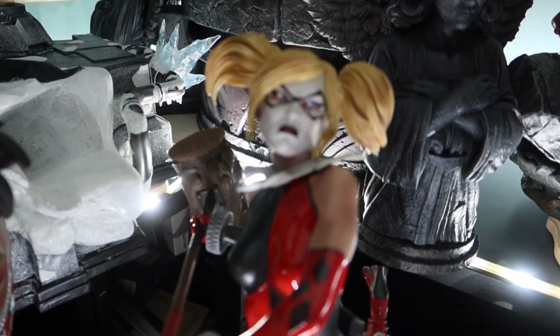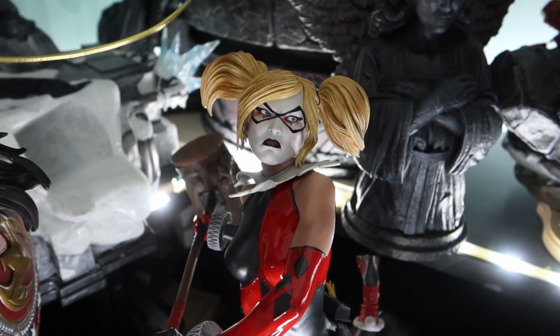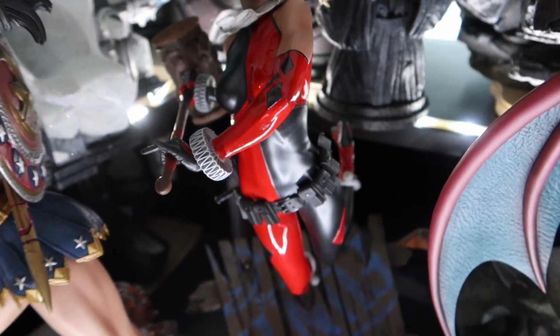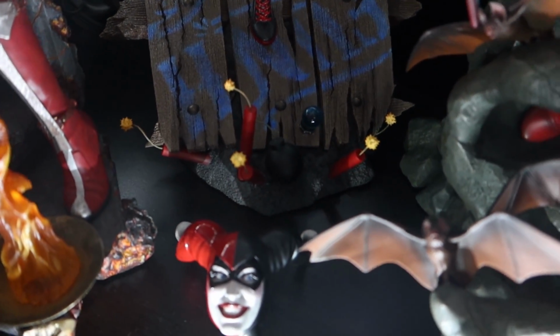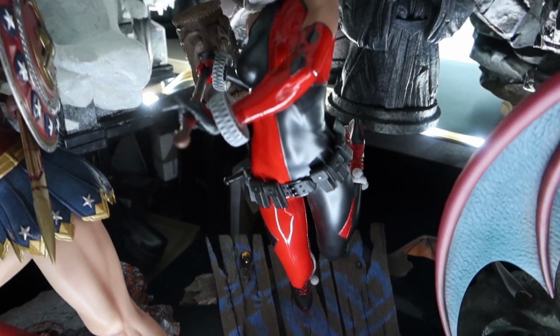And next to her is Harley Quinn. Let me try to focus. Look at this beautiful lady. Look at her position and everything. The reds, the blacks are pretty amazing. I do love the base. The problem is it's also quite delicate because of these bombs and everything. So you do have to be very careful.